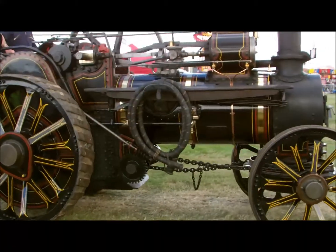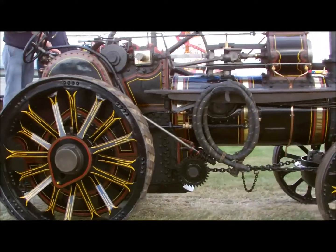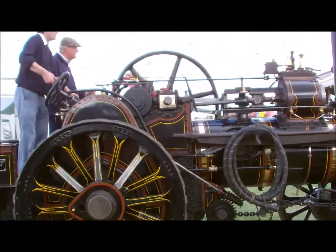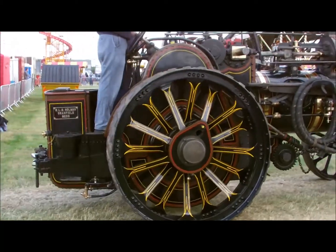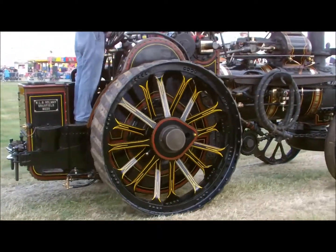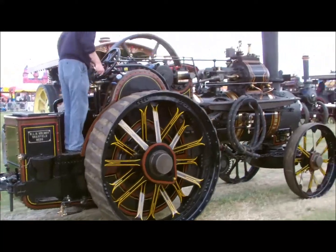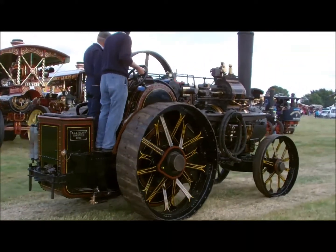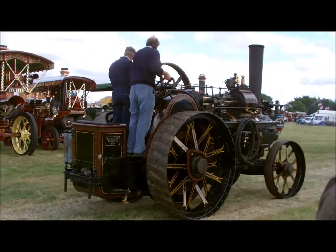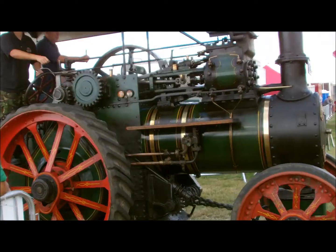This is not an auction. This is the wrong engine. But in my humble opinion, it's the better engine. Being a Ruston and being built in Lincoln, you can't really get any better than that. This is a compound agricultural engine. If you look as it comes round, you'll see it's got 2 cylinders for more effective use of steam.